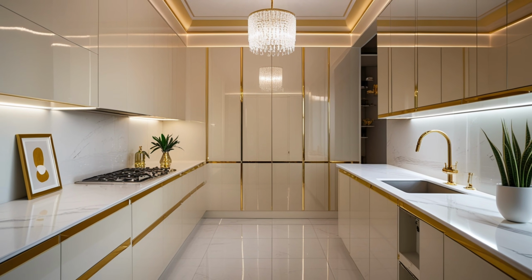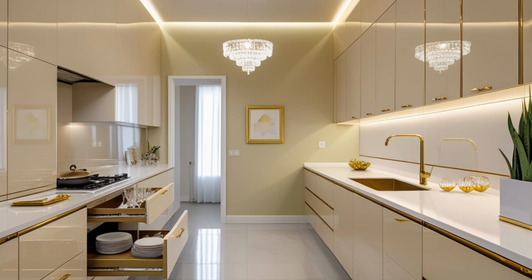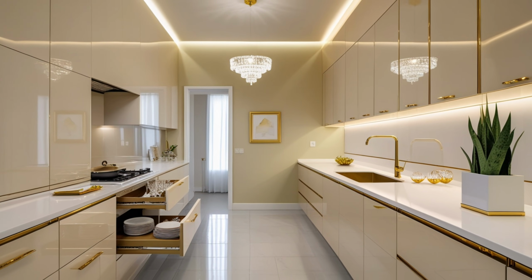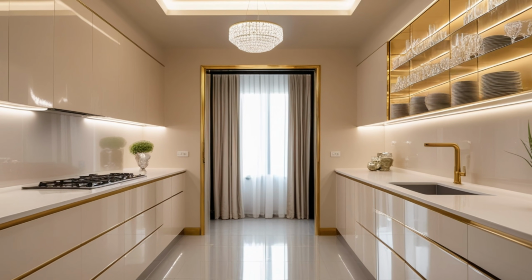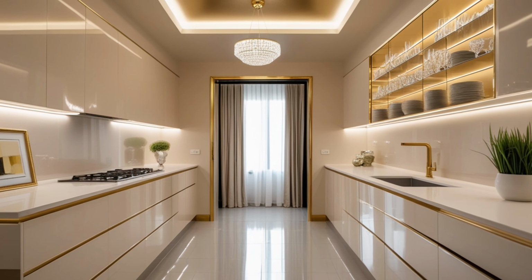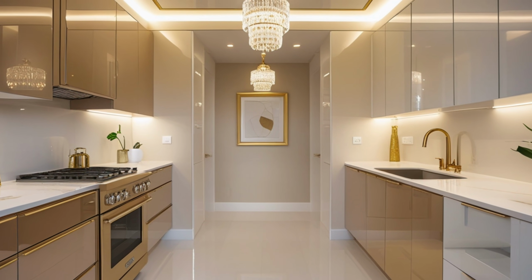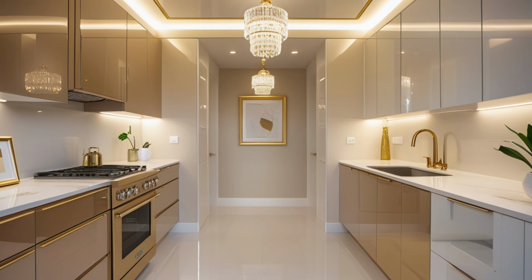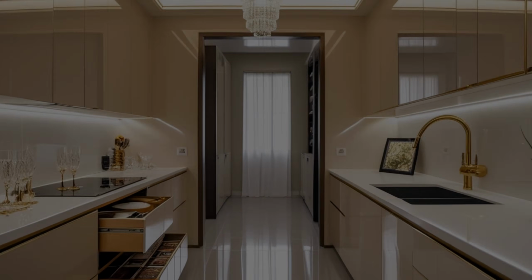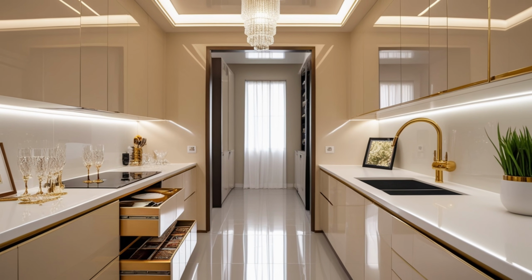The neutral beige walls and light gray floors reflect light, expanding the space and creating an airy feel. The white quartz countertop with gold veins offers a luxurious contrast, while the induction stove and sink with gold faucets add a modern touch. The white hanging cabinets with hidden LED lighting create a warm atmosphere, making the kitchen feel comfortable to use. This design is ideal for those seeking a kitchen with efficient organization, full of style, yet functional.